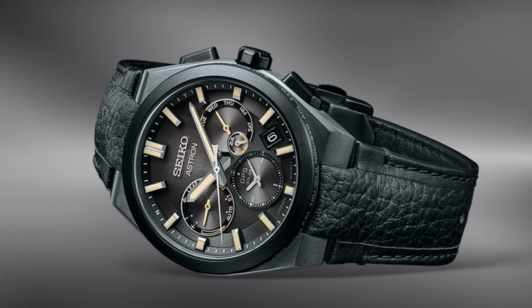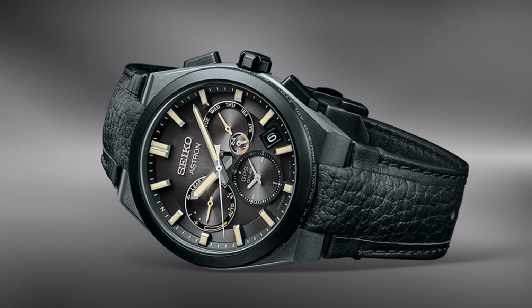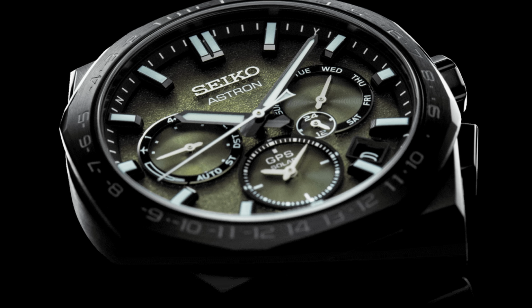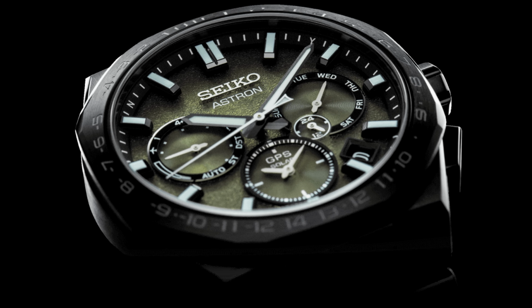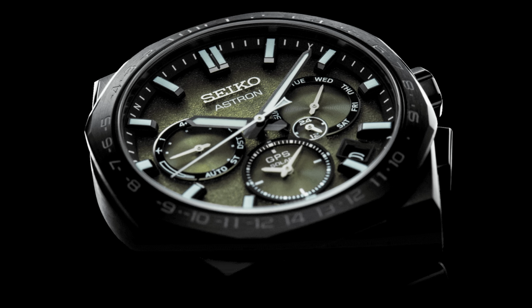You've got a perpetual calendar, a world time function with 39 time zones, and the amazing GPS signal reception function, which automatically adjusts your time zone via satellite. It even has a satellite acquisition status display on it. So, incredible watch for a fictitious profession.